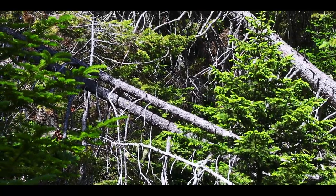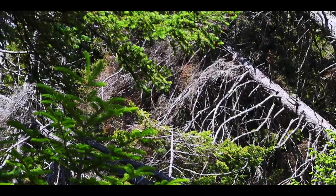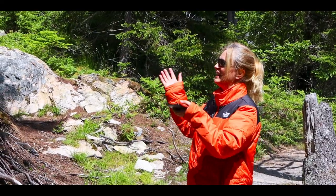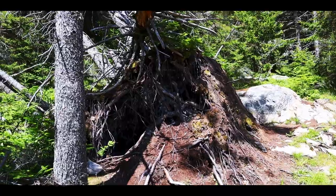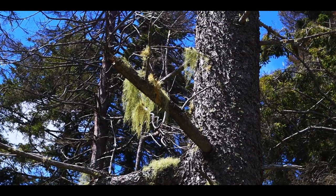Salt-tolerant plants transition to spruce-fir forest. It looks like trees die like this. And then the termites get the best of it.